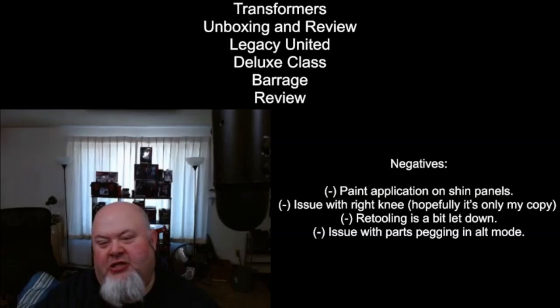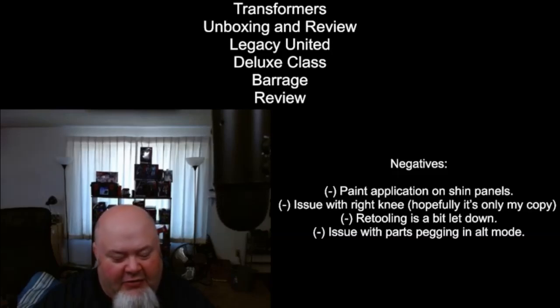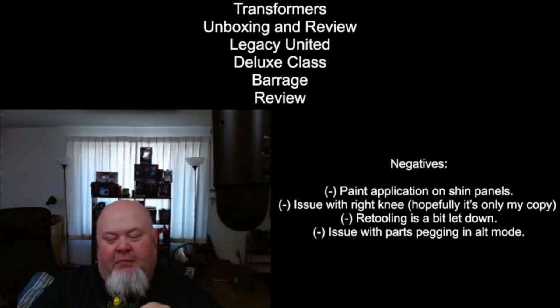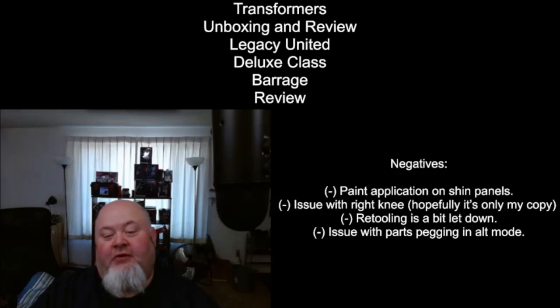The paint application on the shin panels, as I already mentioned, just needs an extra coat of paint. In the video, I mentioned the issue with the right knee. I am reaching out to some other collectors to see if they had the same problem that I do with mine. I was kind of excited that this was going to be a retool, and then I realized that it was literally just that they swapped out, or basically rotated, the upper torso. So that's kind of a bummer. I wish that they had done a little bit more with the retooling process of this figure.